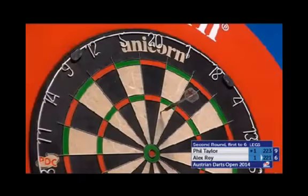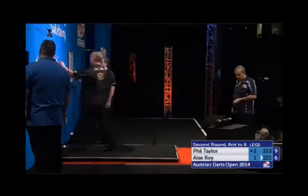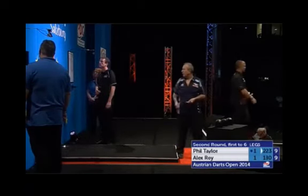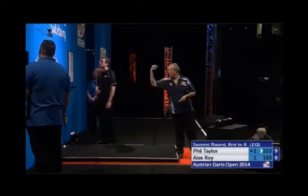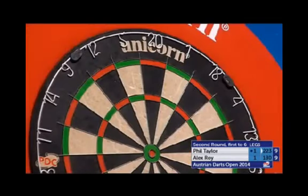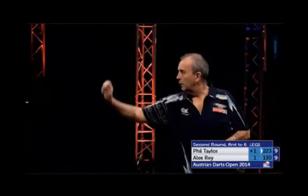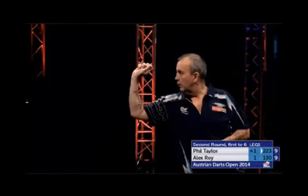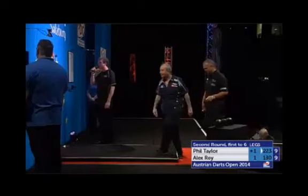And so with the number 1 seed of this Austrian Open not here, the number 2 seed Gary Anderson just being dumped out by Andy Smith. Yeah, the number 3 seed Brendan Dolan, well, he only scraped through earlier on against Ben Ward. He very nearly was heading home himself. 100.